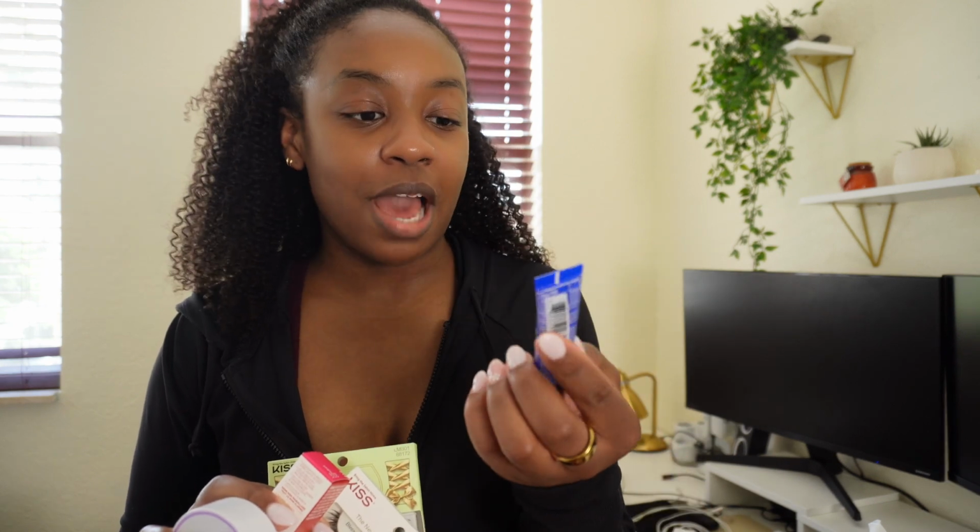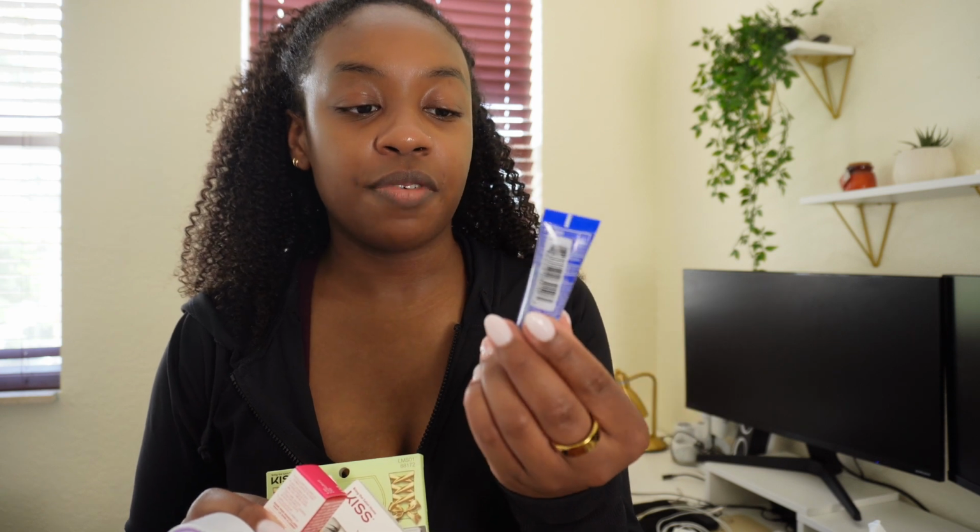Jack Black lip balm. I have like two other ones scattered about, one in my car, one in my other purse, but I just got a new one. It's SPF 25. This is the lemon and shea butter one. I got this beauty blender cleanser, basically just a brush and sponge cleaner. And this has the scrub mat in it and then the soap, so it's compact.